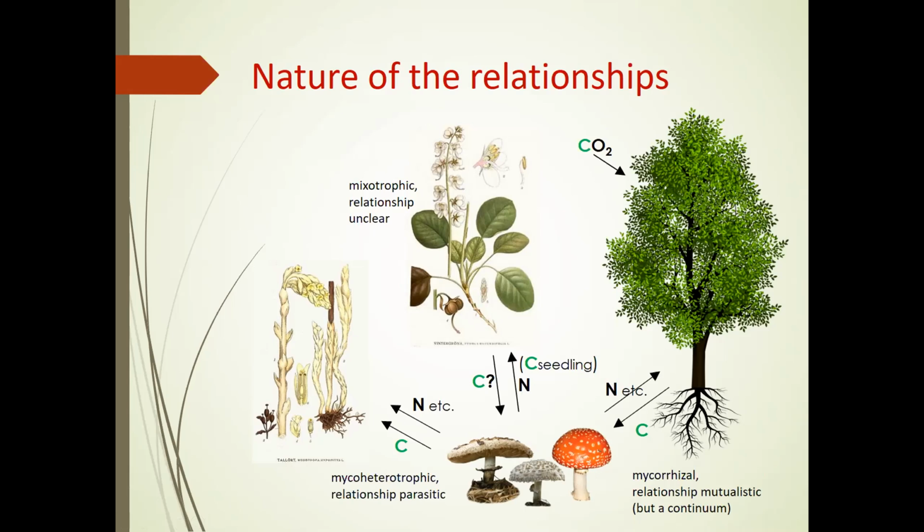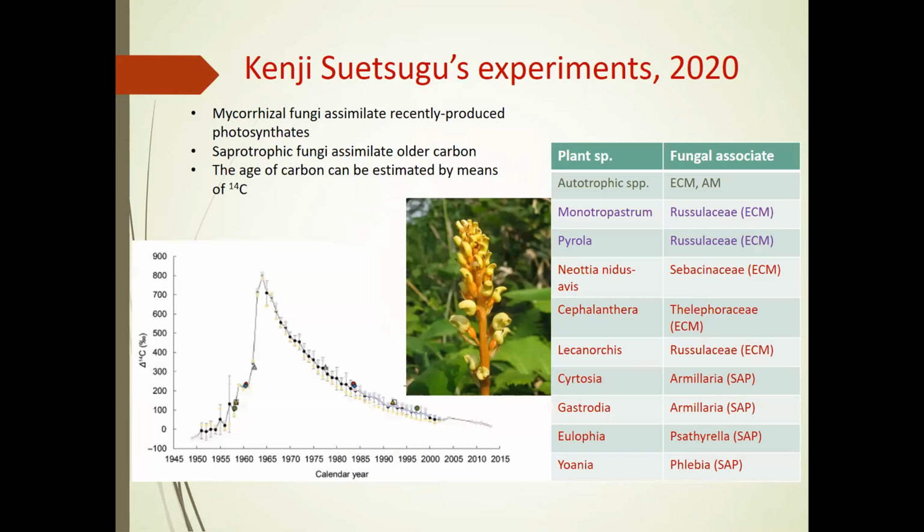So you'd think that would be the end of it, but no, people have still been investigating these relationships and have turned up an additional interesting set of observations. This work was done in Japan by a Japanese botanist called Kenji Suetsugu. These are relatively recent experiments, just published this year.